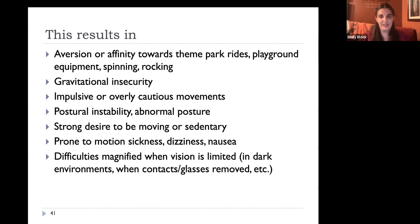Strong desire to be moving or sedentary excessively. Again, some amount is normal, having a preference. Prone to things like motion sickness, dizziness, nausea, and difficulties with vestibular processing are magnified when you take out the eyes from the equation. So if you are walking into a movie theater and when you were out in the lobby, you were walking fine, normal gait, no one would notice anything. You walk into the dark, your eyes haven't adjusted yet, so you can't see, and suddenly you're falling into a wall. That can also happen when people take off glasses or contacts that they're used to.